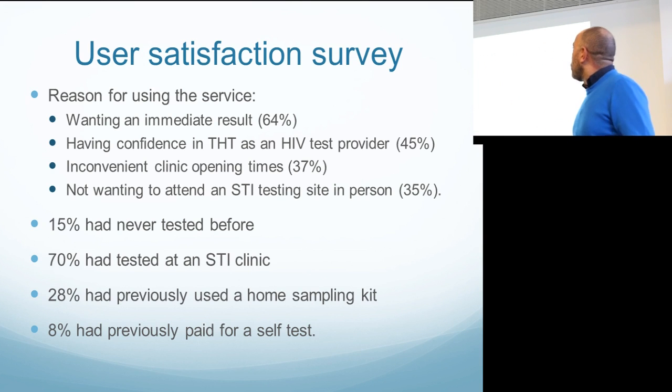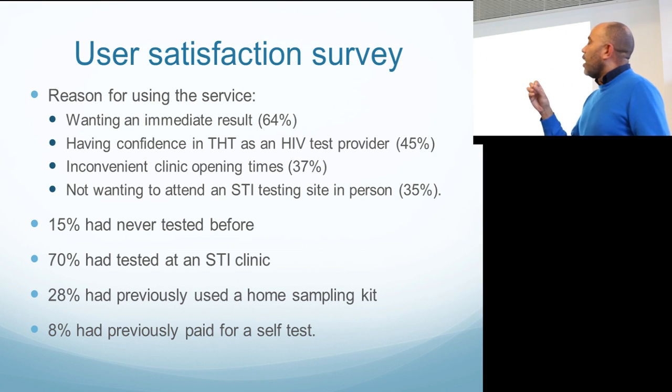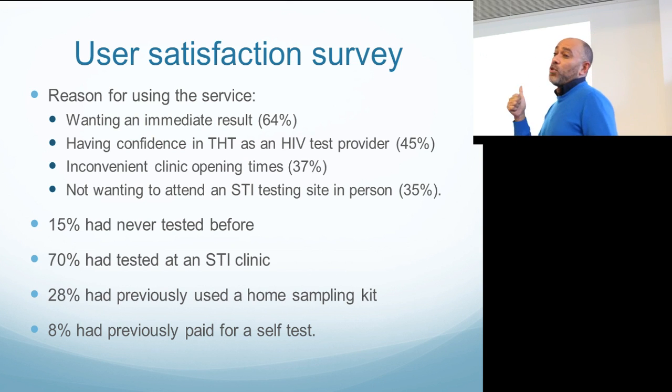When we asked people, and these don't add up to 100 because you could have multiple responses, we asked people why they used the service, and again it reinforces a lot of the things that we've had from the survey before. So the top thing was about wanting an immediate result.